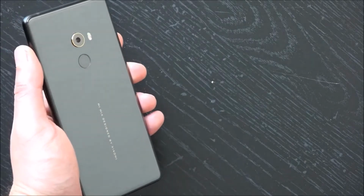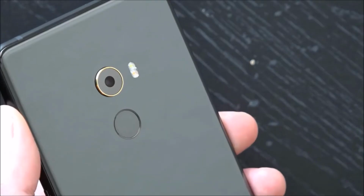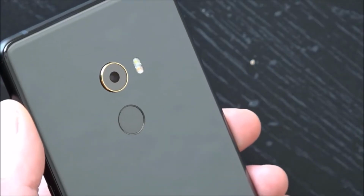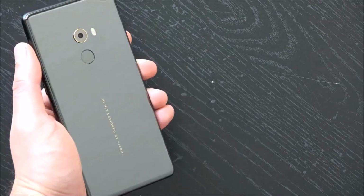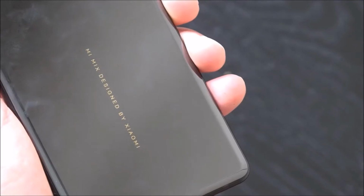The body is made from ceramic with an aluminum frame. The back panel is essentially like a mirror with a fingerprint scanner and gold accents that give the phone a very cutting-edge, premium look to it. Although sadly it does get covered in fingerprints, but hey, on the bright side, the Mi Mix 2 does come with a case.